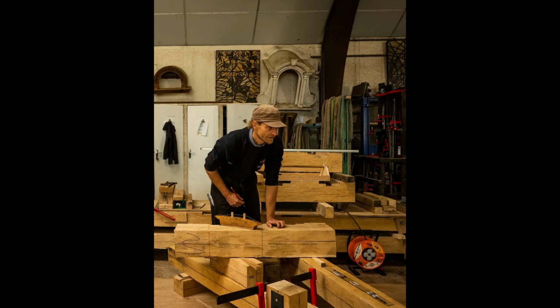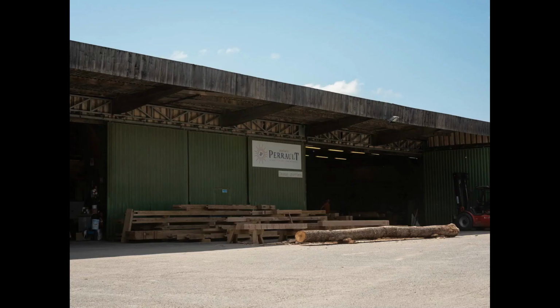They could have used faster, modern techniques relying on electric saws, drills, clamps, screws and nails. But he says there is a love of the traditional way of doing things in France, and Notre Dame's 21st century rebuilders wanted to preserve that.